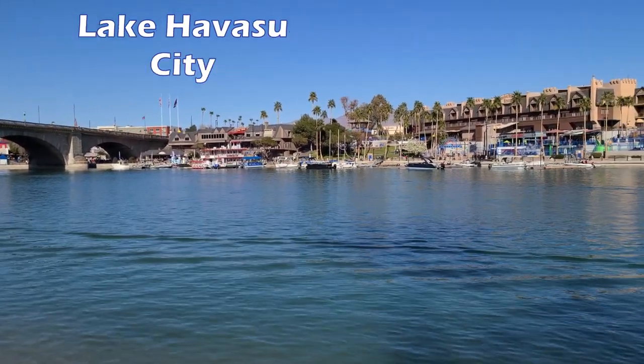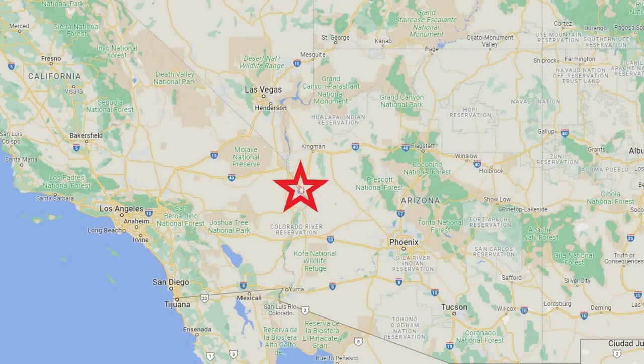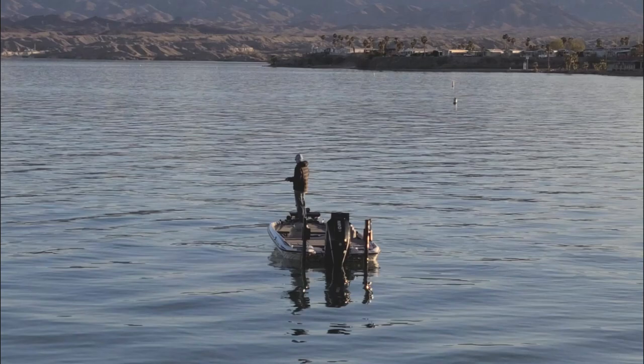Lake Havasu City, Arizona is a gorgeous waterfront city of approximately 60,000 people in the Mojave Desert. It's a great spot to get outside and hike, paddle, fish, boat, or just enjoy the sunshine.